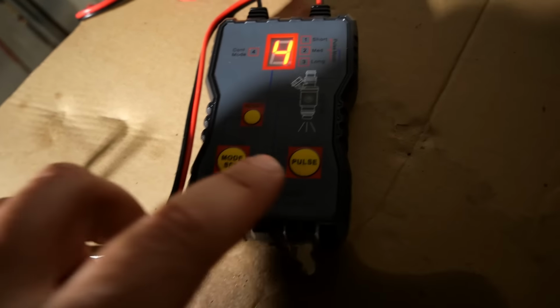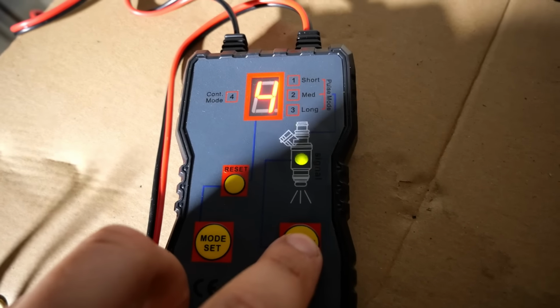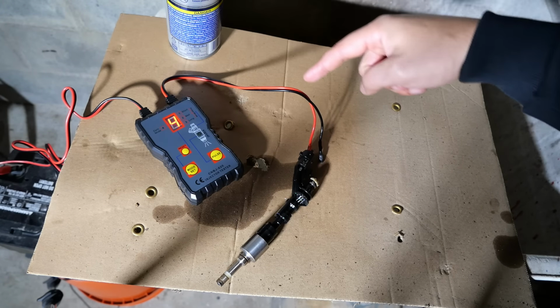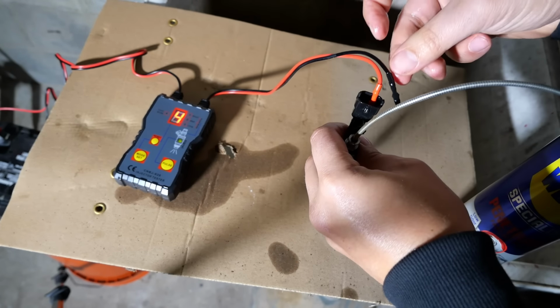Basically, this takes power from a battery and sends it to the injector, and so you should be able to hear it fire, and I think it should work just fine on our injectors. So what I did is I hooked this up, and I did run a little bit of lubricant to the injector as well. Now, I couldn't get the injectors to spray, again, likely because we need a lot of pressure to be sent through them. What I did here was listen for a difference in the valves opening and closing. I set our tester to setting number 4, which is just a constant pulse, and I hooked up each injector.